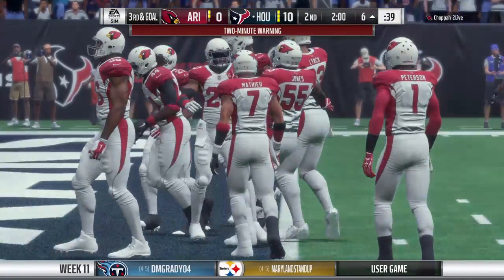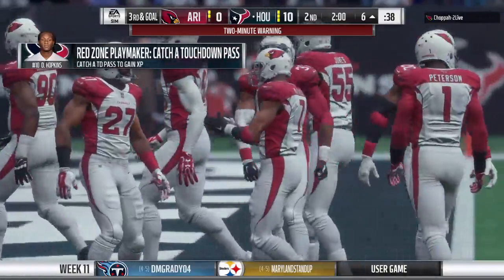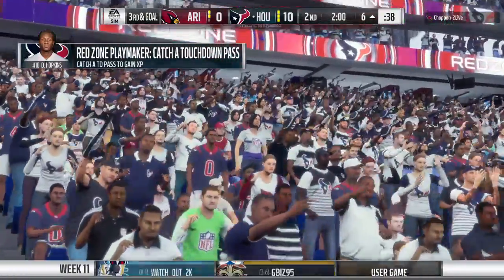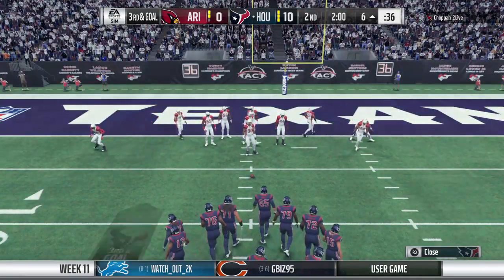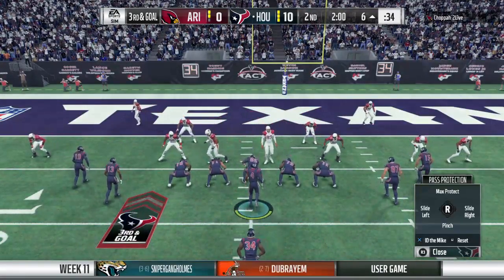The offense on 3rd down, they've been okay. 2 for 3 thus far. This is 3rd and goal. 2 minutes remain here in the first half. We're back to Houston after this timeout.